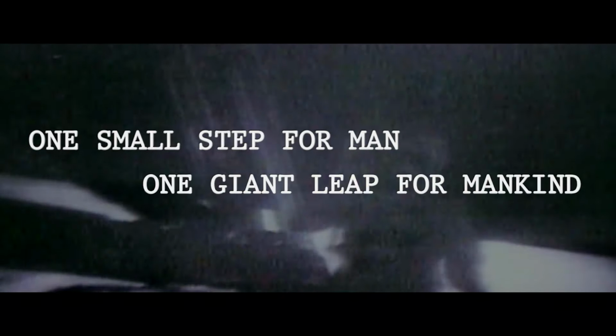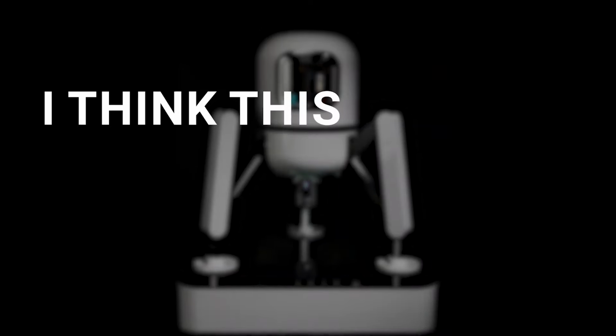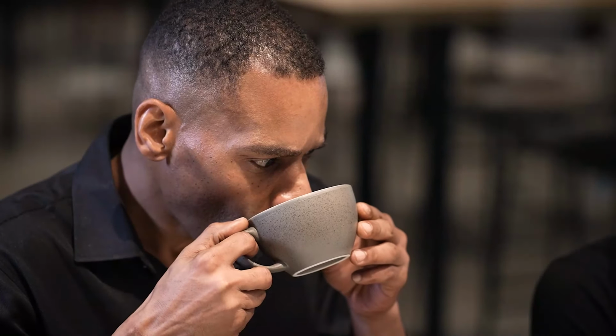Sleep for mankind. It looks like a spaceship. We landed on the moon because of curiosity, and I think this machine inspires that curiosity for us to try different flavors. Someone who loves to have the most control over my coffee in the morning, I feel that the Duobo will offer me that.